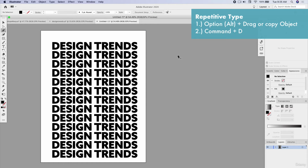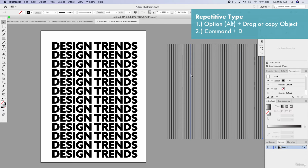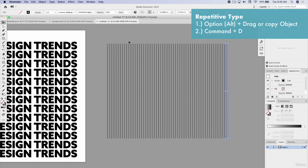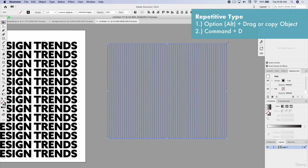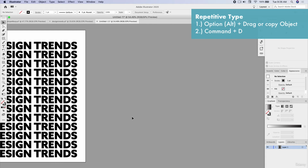I'm going to do a simple pen tool, hold down a click, hold down Shift to make a straight line, switch that to a stroke, and I'm just going to make one copy first. So I'm going to do Option, drag, I just made a copy, and now just press Command D and it's going to replicate as many times as you want. This is such a huge time saver. I wish I knew this 10 years ago when I was working in Illustrator. And of course you can hold down Shift, rotate that by 45 degrees to make kind of your little typical patterns that you see in contemporary art and design.